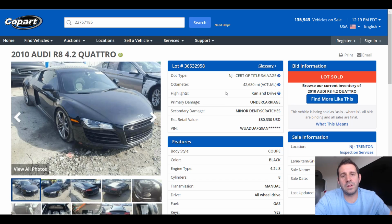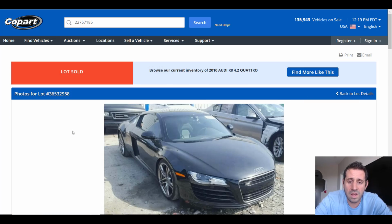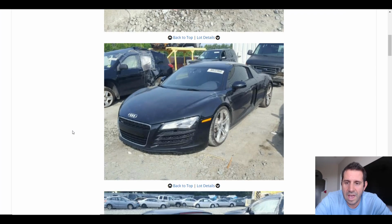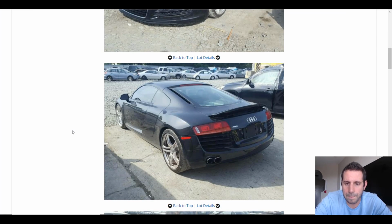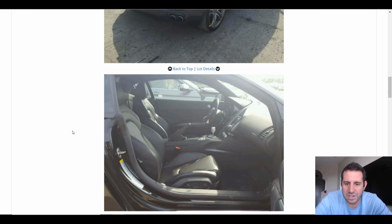Now, one of the other things a lot of you guys wonder is, if there's a car that looks perfect at a salvage auction, like in the case of this 2010 Audi R8, isn't it just that it's been fixed up by somebody and they're reselling it? And this is another one of those mystery cars that sold just a little while ago and was on my radar. This is a car that has a salvage title, but again, by looking at the photos, everything looks perfect. And again, it's listed with just undercarriage damage.